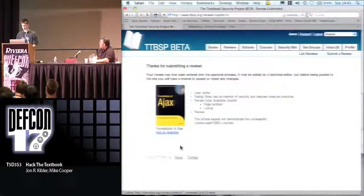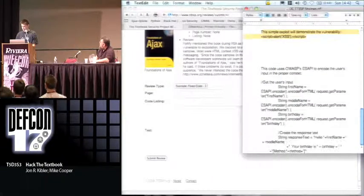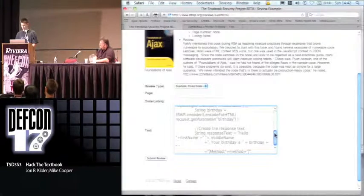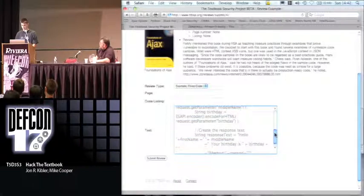So now, one of the most important things, we're going to add an example of how this code can be fixed. Depends on your perspective. So our fix for this was to use the OWASP Enterprise Security API. It's pretty cool. You have to know what context you're in. In this particular example, we're in the HTML context. Most of the bugs that we found in this book, which we found a number, were in the HTML context, although we did find one in the JSON that was sent back and forth, so it was in a JavaScript context. So we submit this fixed code example.